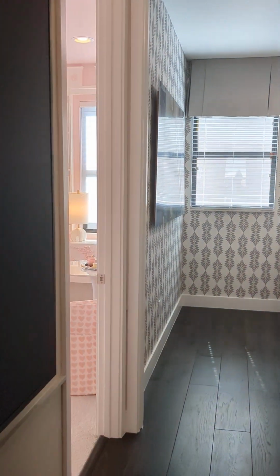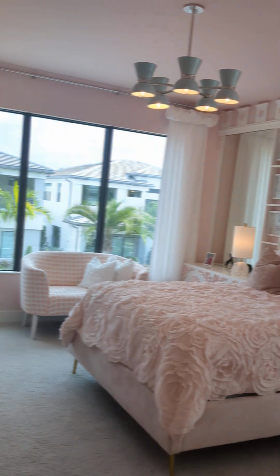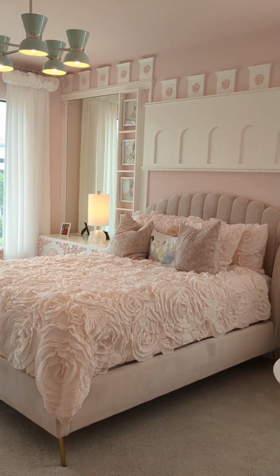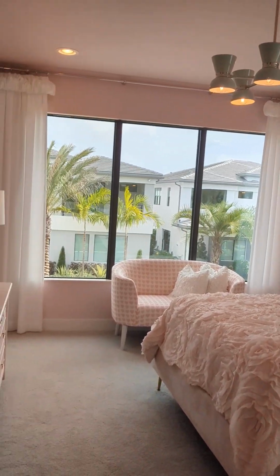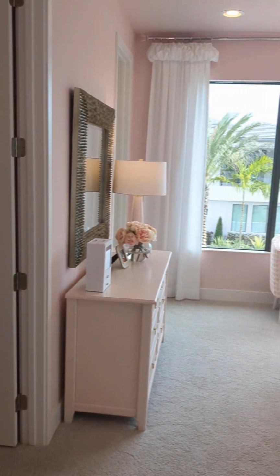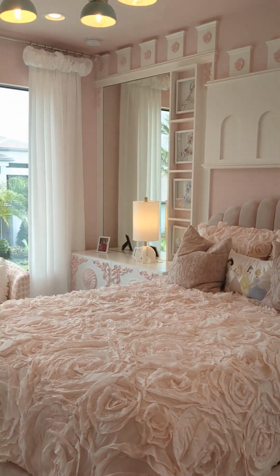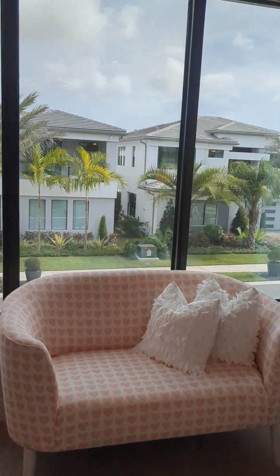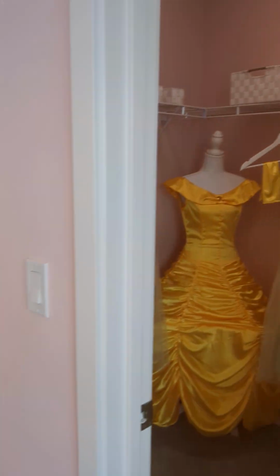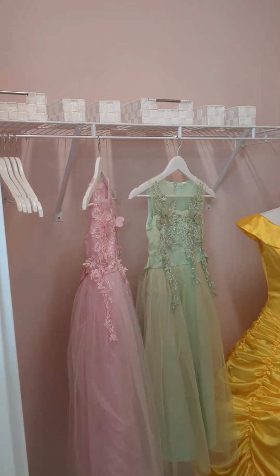So let's go over here and you got another bedroom over here. This is a beautiful room. This would be perfect for a girl. Look how beautiful this is. Stunning bedroom, pretty pink, big windows. Look how nice that is. You can have a queen size bed, plenty of space for furniture. Have a little sofa here. I think she can do her homework and relax. And then over here you have another full bathroom. It's very nice. Look how nice this is. Big walk-in closet. She can have all her princess dresses here.